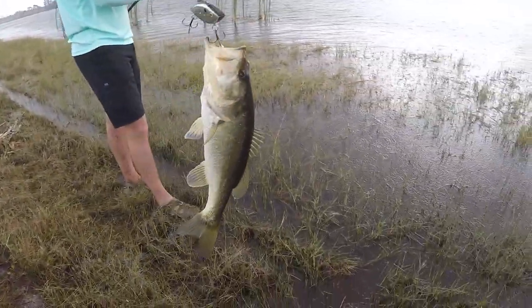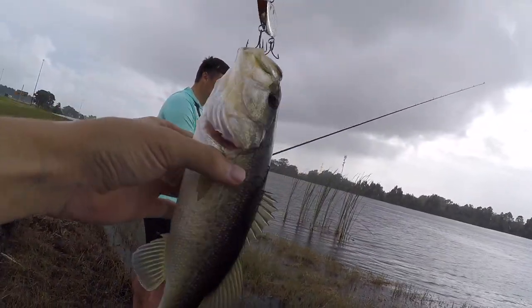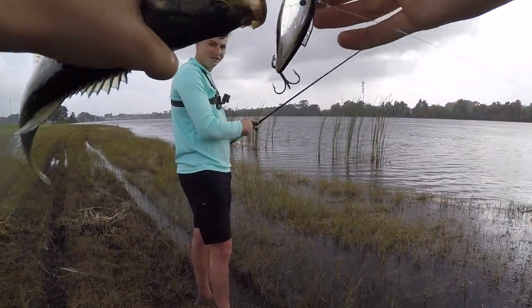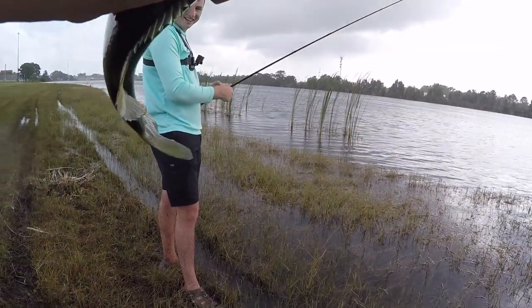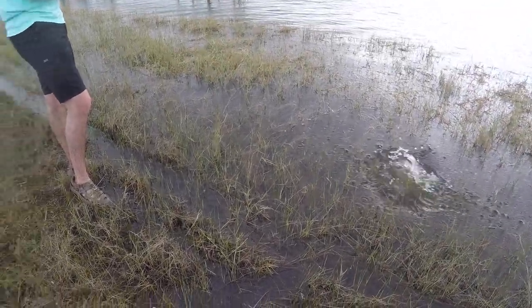Dude, holy crap. It just started raining too. Yeah, they're just starting to get soaked. Holy crap, dude. All right, dude, that took a while. It's starting to freaking, oh my God, it's starting to rain.